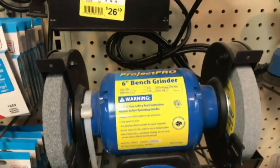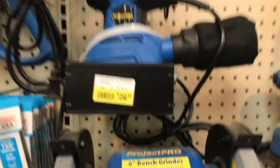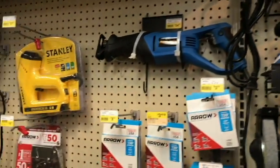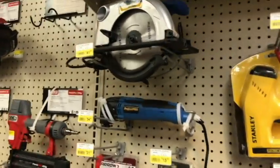A benchtop grinder. You can never go wrong with one of these. I have one, it's a Ryobi. I've dropped it. I could probably use an upgrade or changing it because the wheel is kind of wobbling a bit right now.